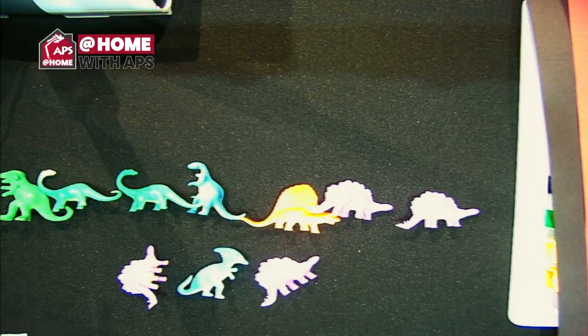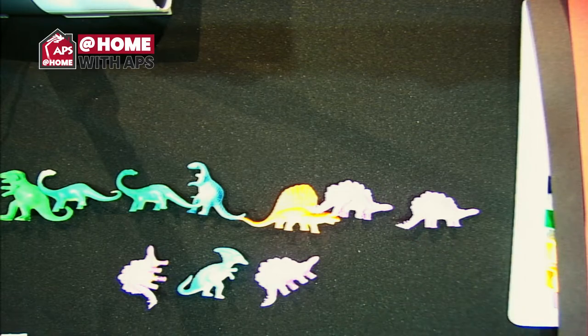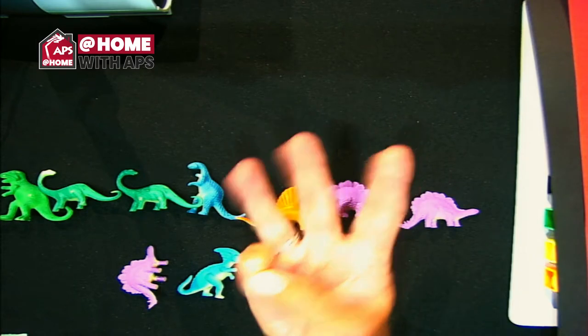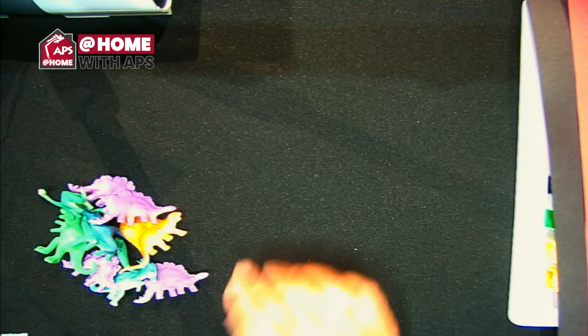Some of you might have also said, 7, she had 7 dinosaurs, and now she has 10, so I could say 7, 8, 9, 10. 3 more added. That's a trickier one. Good for you for trying it. Okay, we're gonna do a few more.